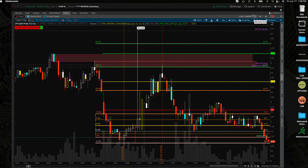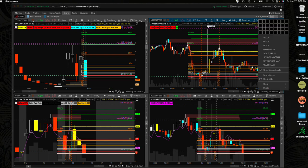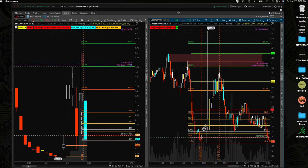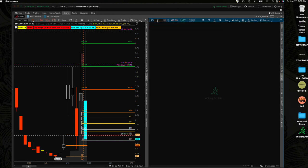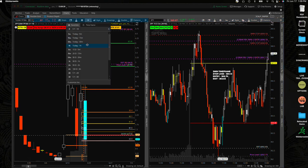Let's do something different. I'm going to show you something else. Let's do it like this. All right, let's unlink this side. On this side, we're going to put SPY. This is your 3-minute chart, and then this is the option contract on the left-hand side, right? So we're going to go down to the 3-minute time frame.